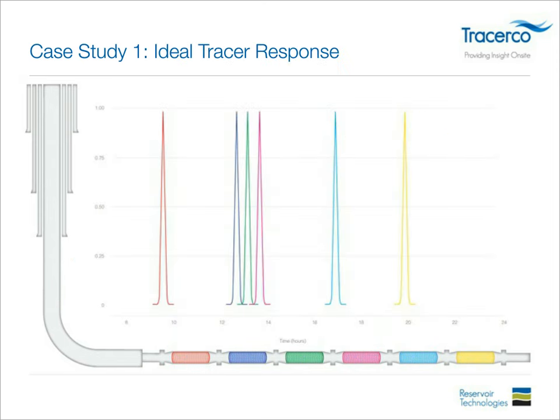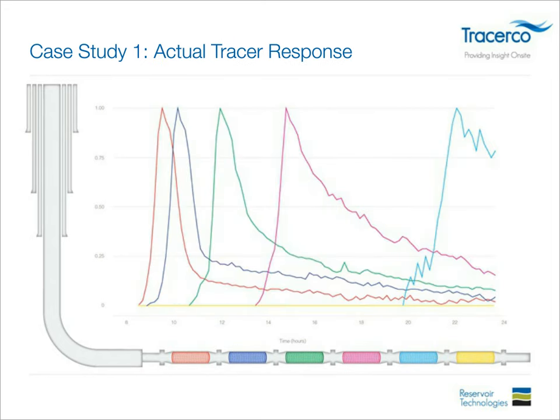So the predicted ideal tracer response, now this isn't going to happen in reality, but it's important for us to understand the timing. So clearly the red is going to arrive at surface first. Yellow would come last simply because it's at the end. Now you'll see the distances between the peaks. These are the time differentials. Assuming all things are equal for the inflow, these are the differences in time that these tracers should appear as they come back to surface. Now reality is usually quite different to that.